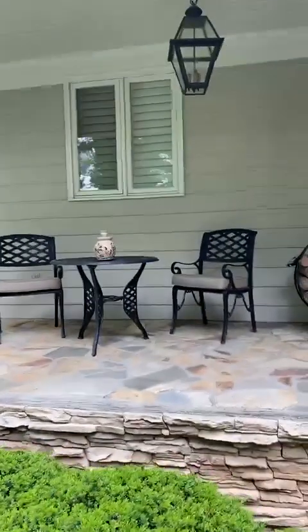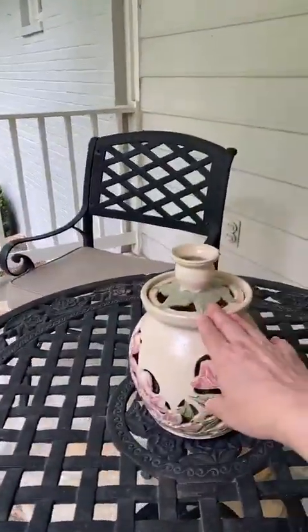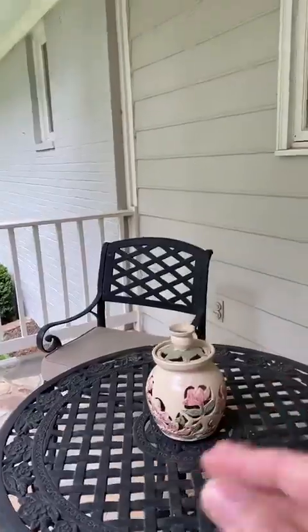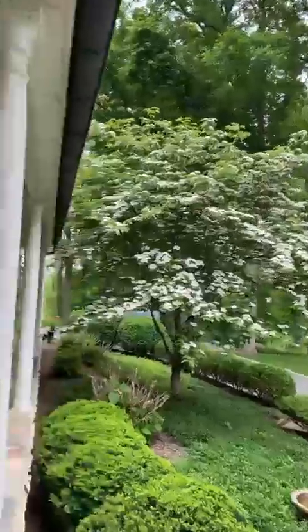I've got this very meaningful pot, or whatever you call it. It's like a candle holder here. This came from where Jerry and I got married, and so I love it out here. It's just very welcoming, and it's a dogwood, which is Virginia, so that's pink and green. So that's my goal. Keep it simple. I might add a little white. You can see the pink down there.